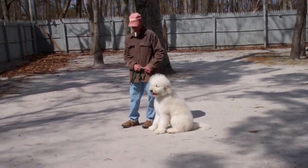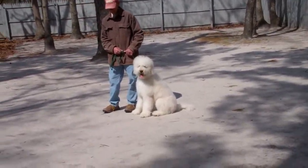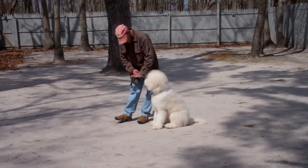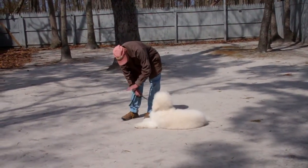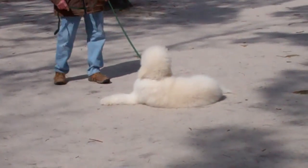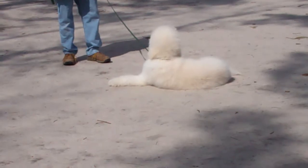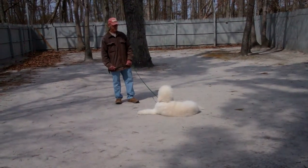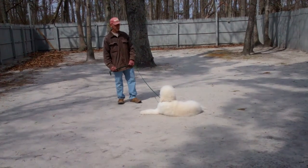Now, this is your down from a heel position. He's sitting at Fred's left. Fred's going to use the open flat of his palm straight down toward the ground and the one-word command to down. Your long down stay when you're practicing at home is for 3 minutes, working up to 5 minutes. And you can practice this indoors, and it should be practiced often.